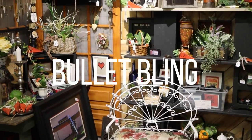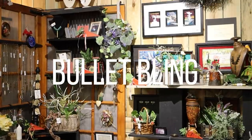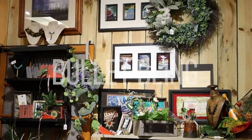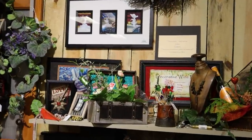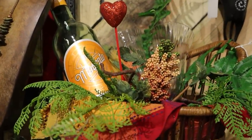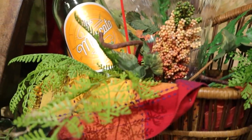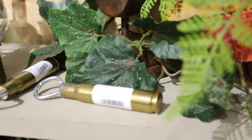Next up is the booth called Bullet Bling. Now, Chris is one of the vendors who has been around the shop, I do believe, longer than my mom and I have been. So we've been there pushing 4 years, I think, maybe three. Oh gosh, I should have done the math first. I think four. Yes, 4 years. So Chris was there even before we moved to this location, which we were also, but just for a few months.